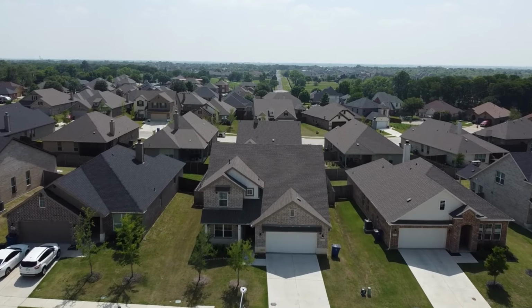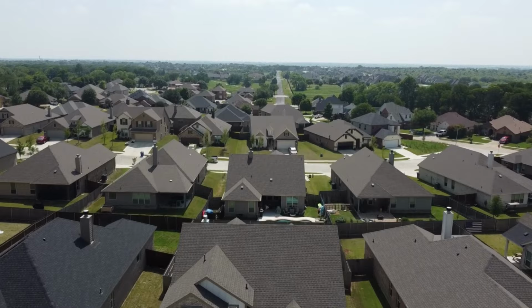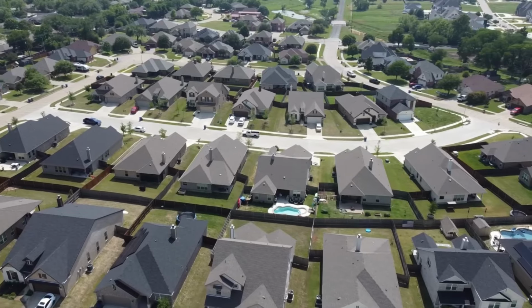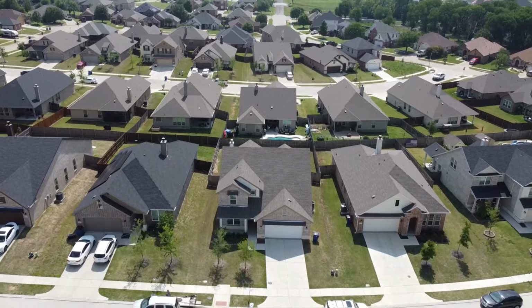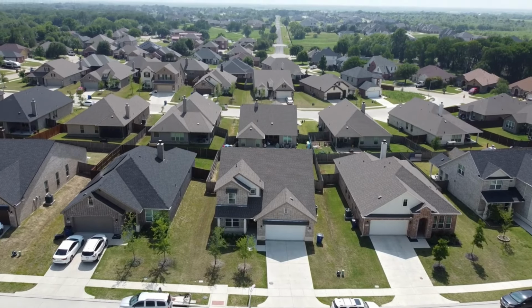at a home priced under $500,000. But don't let that affordable price tag fool you. These homes are packed with features that will make you fall in love at first sight. From spacious living areas to the beautiful outdoor spaces, you'll be amazed at the value you can find here in Ennis, Texas. So sit back, relax, and let us take you on a tour of one of the best homes on the market. And by the end of this video, you'll be ready to pack your bags and call Ennis home. So let's do it.